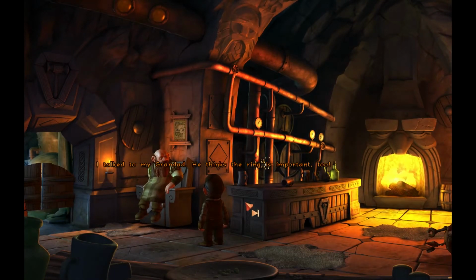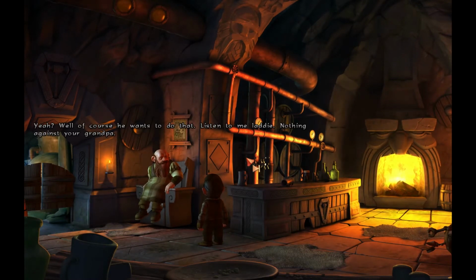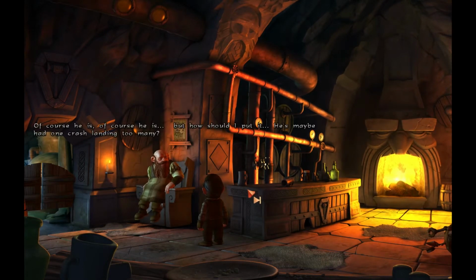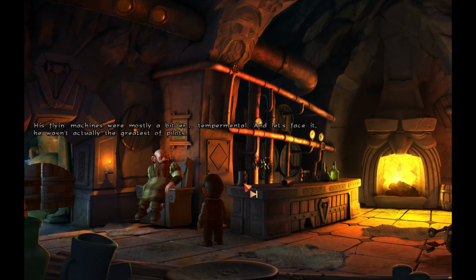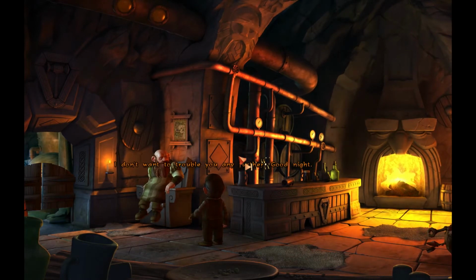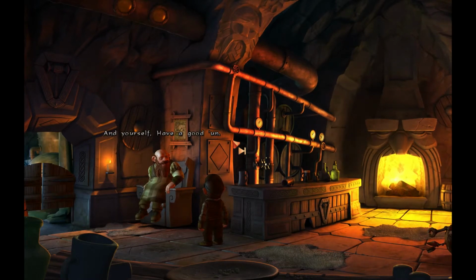I talked to my granddad. He thinks the ring is important too. He wants to help me get to the human town. Yeah? Well, of course he wants to do that. Listen to me, laddie. Nothing against your grandpa. But don't you think he's a few gills short of a pint? No. My granddad is a great soldier and inventor. Of course he is. But, how should I put it? He's maybe had one crash landing too many. His flying machines were mostly a bit temperamental. And let's face it, he wasn't actually the greatest of pilots. Honestly, son, if your grandpa reckons there's something in that story, then for me, that's just one more reason to keep out of it. Grandad and I will show everyone. I don't want to trouble you any further. Good night. And yourself. Have a good one.